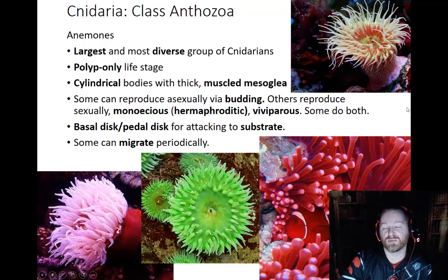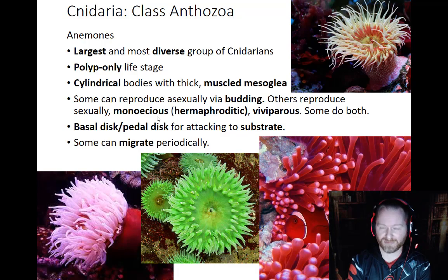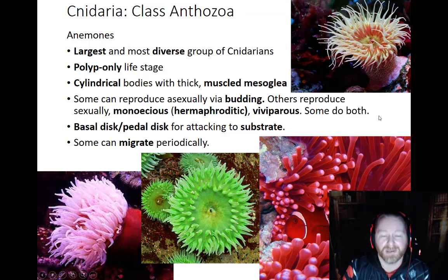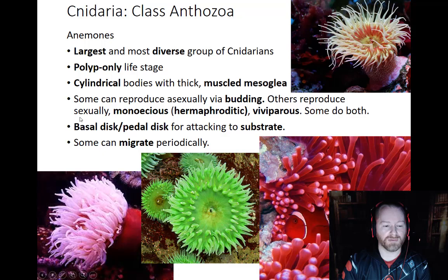Some species will reproduce asexually via budding, and some can reproduce sexually. The ones that reproduce sexually are usually monoecious, both male and female, and they're viviparous, so they reproduce by essentially giving live birth. But some can do both, sexual and asexual. So there you have it. Any which way you can.